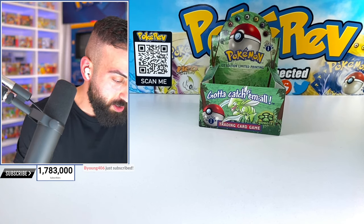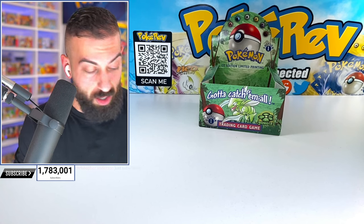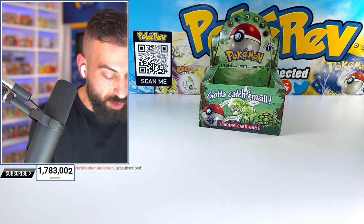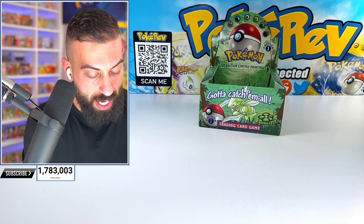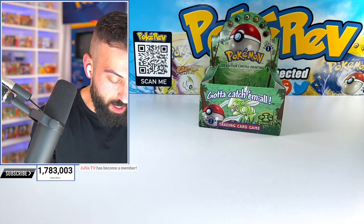All right, so these are going in, and we continue. Now, there's still holos left in here, and I'm very curious to see if there's more. If there's more evolutions and Snorlaxes in here, this will literally be like an 80% Snorlax and evolution box. Let's see what happens. I can't handle it.